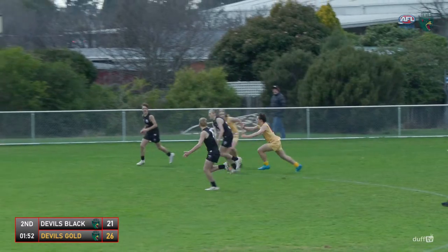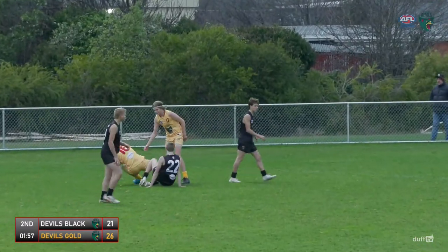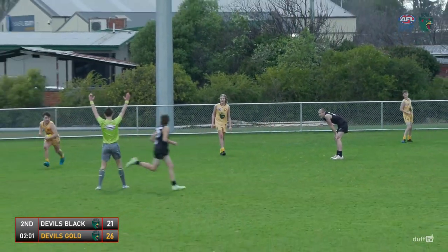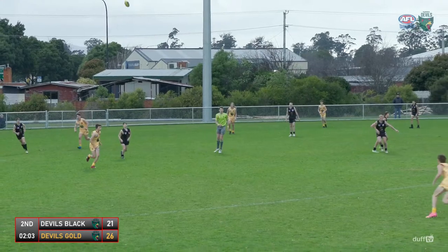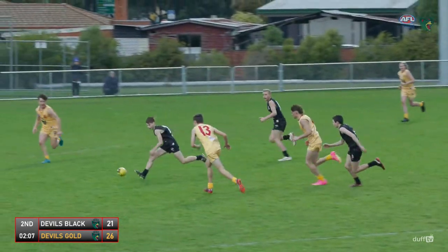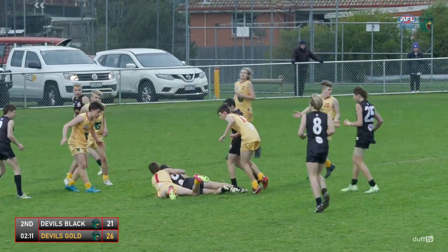Great pick up there from Johnston, the big fella. He's got to get rid of it. Umpire says you're too slow. And a great tackle there from Aldridge. He looks to wheel and go and get the footy out to the open side. It could bounce anyway. It does. Beams sockers it off the ground. Ball in dispute. Great tackle there from Whitney.